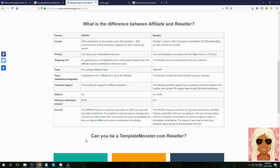Quickly, seriously, guys. It is quickly to start. That is not a good sentence, girl. My grammar is too on point for this. But they say, I'm just seeing little mistakes in their website. But nonetheless, this is a very reputable company. This probably is somebody a little foreign that made this very great site. But they use their sentences in ways we don't, because we would say it is very quick to start and easy to manage since all tools are ready made. They use it is quickly to start and easy to manage since all tools are ready made.